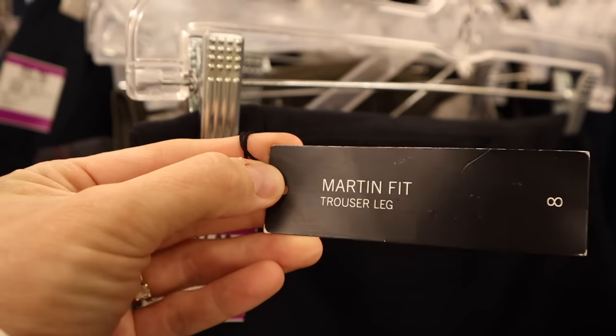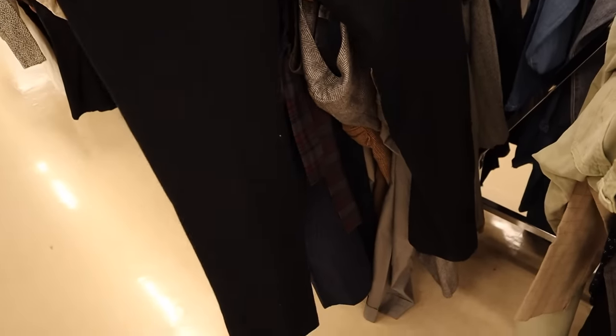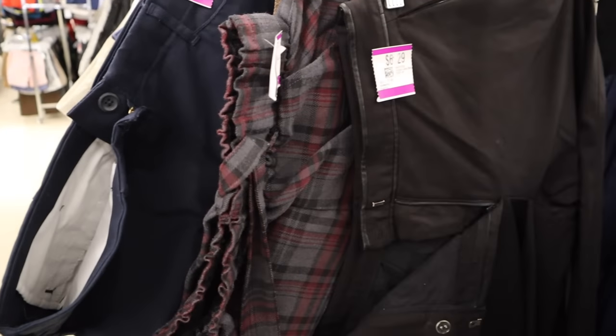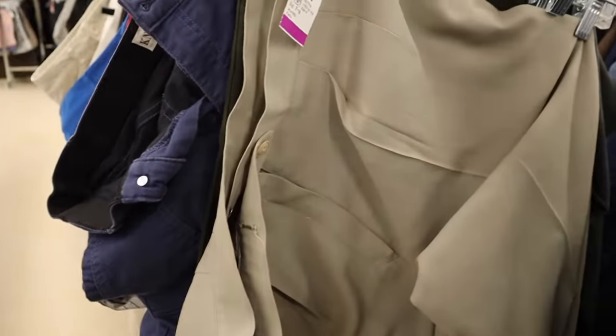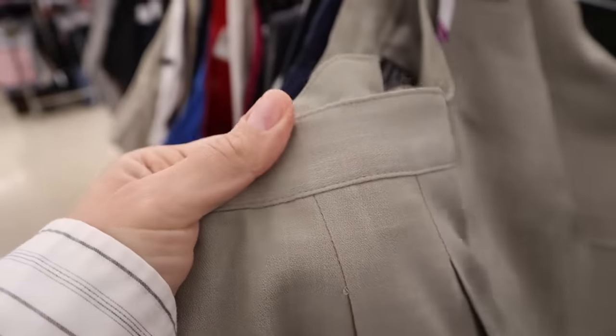Still have the tag, trouser leg. Oh, I definitely love sort of like the flare on this one. Definitely worth trying on. Pleat front, check. I feel like a crop leg even works for this trend, and a nice, really pretty coloring.